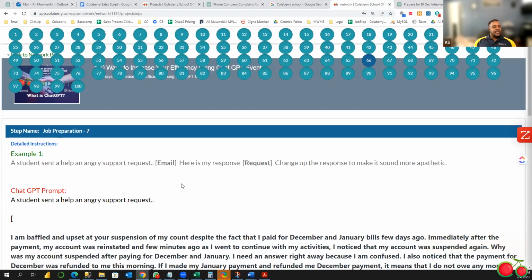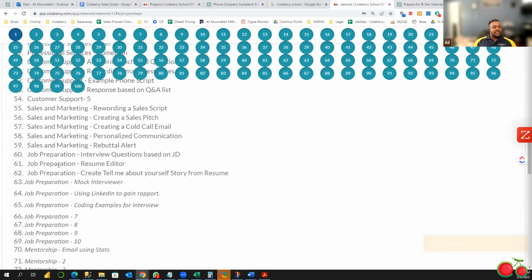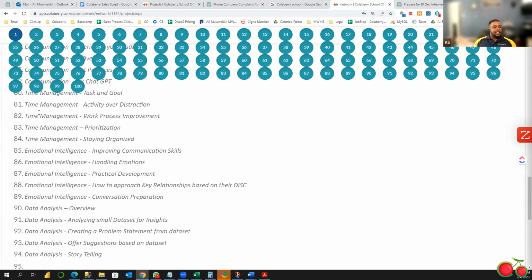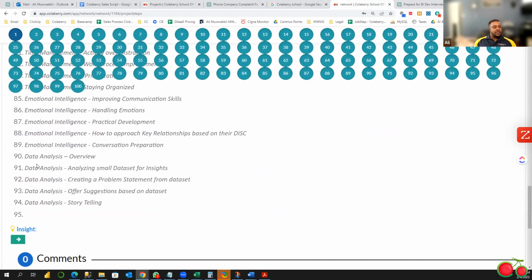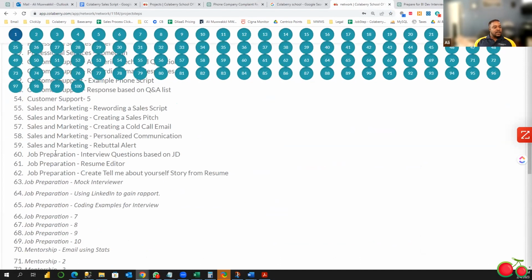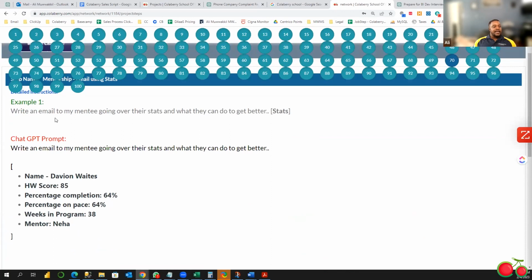Let's see. Okay. All right. So let's see. We can move up to, got a good look back at the table of contents. All right, so we got, we'll be adding more job preparation ones, but we got a few: mentor, communication, time management, emotional intelligence, and data analysis. All right, so let's go to 70. Write an email to my mentee going over their stats and what they can do to get better.